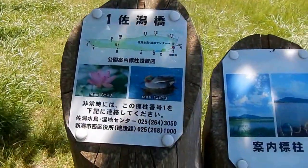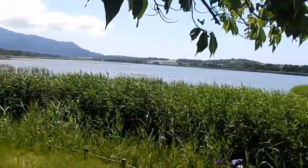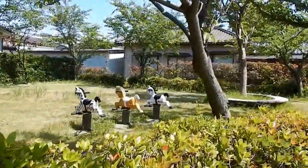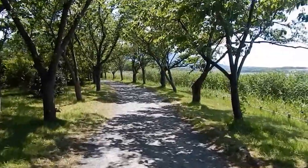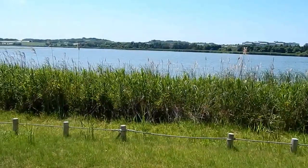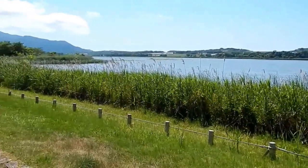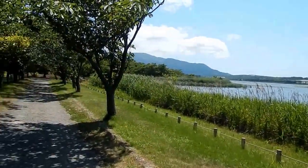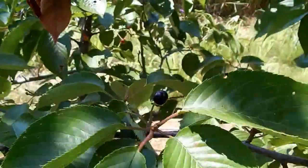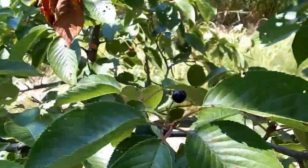And thus we begin at Station 1. Yay! Quite a lovely view. They even have a little playground here. That's nice. And as you can see, there are actually cherries growing on the cherry trees now. Quite nice.